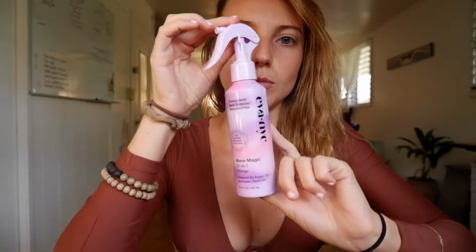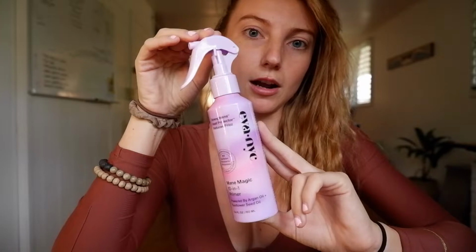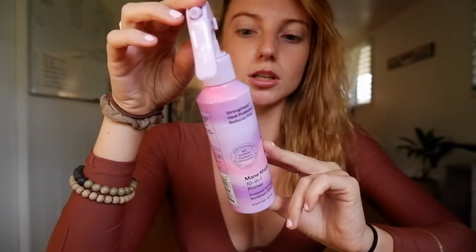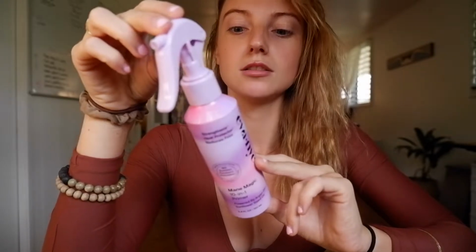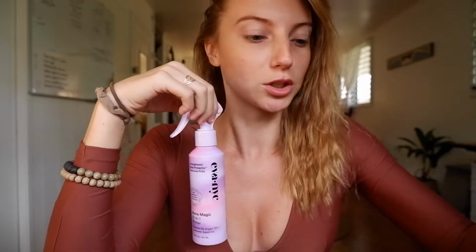And then the other thing that I recommend is, if you are using hot tools or going out in the sun a lot, to use something that has heat protectant and UV protection as well. So this is the same EVA brand that is from Target, and it's just a little spray that you can put in your damp hair after the shower. Helps with strengthening, heat protection, reducing frizz, detangling, softening, cuts your drying time, adds shine, nourishes, smooths, and has the UV protection. And this line smells really good.